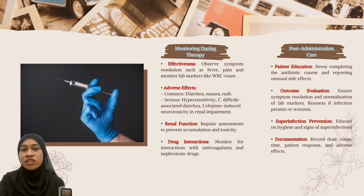Third, superinfection prevention. Educate the patient on proper hygiene and signs of superinfection such as new fever or oral thrush. Last but not least, documentation. Record essential details such as dose, route, time of administration, patient response, and any adverse effects observed during therapy.